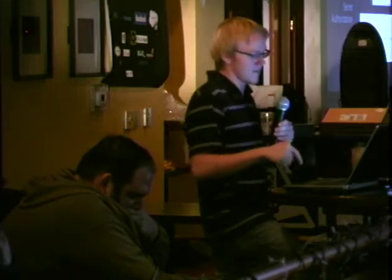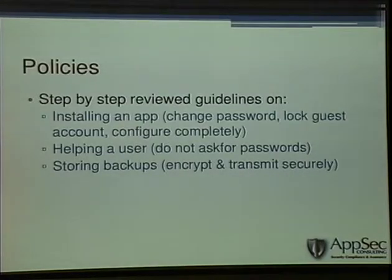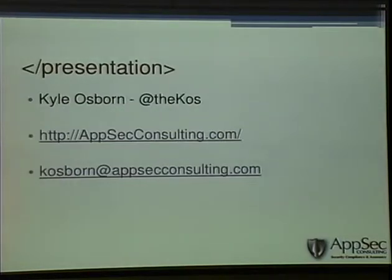And then, again, storing backups. Make sure you're using a secure protocol, encrypt them, whatever. Make sure that the device that has all of your stuff is also secure. It's just as, if not more, sensitive than every other device in your network. And I think that's all.